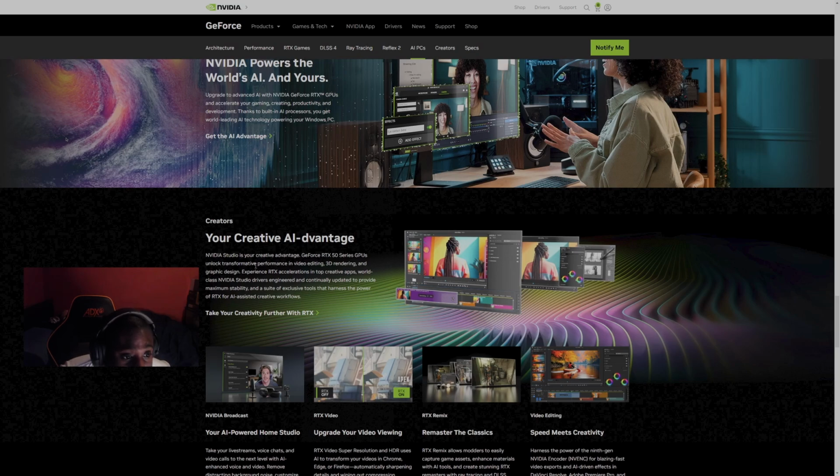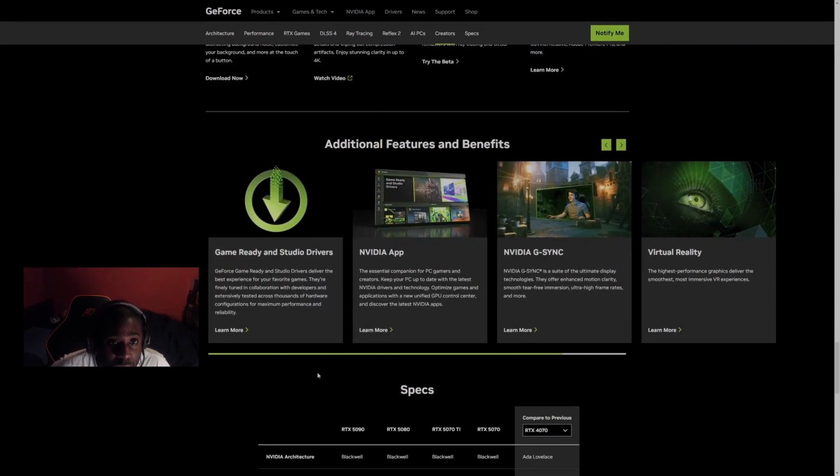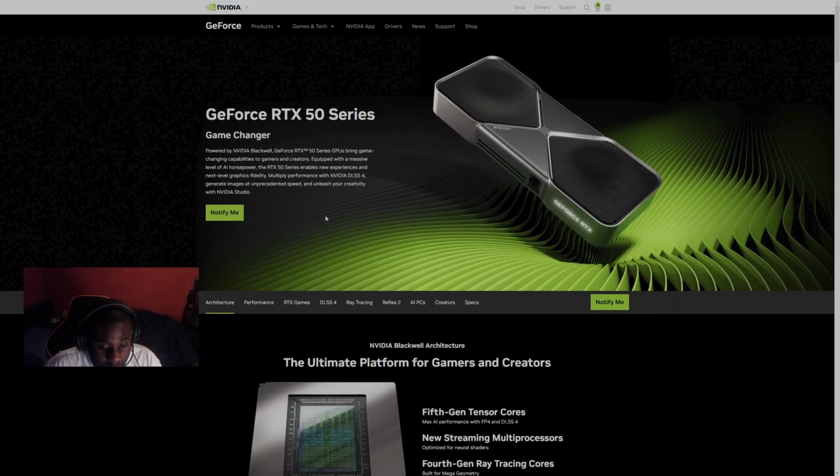It unlocks transformative performance in video editing, 3D rendering, and graphic design. Experience RTX acceleration in top creative apps, world-class NVIDIA Studio drivers engineered and continually updated to provide maximum stability, and a suite of exclusive tools that harness the power of RTX for AI-assisted creative workflows. Okay, that's alright.